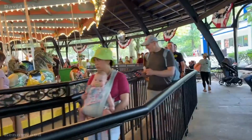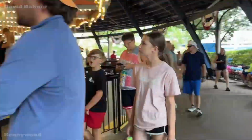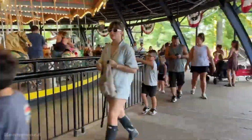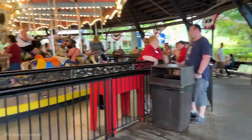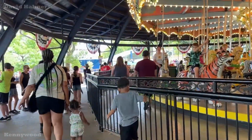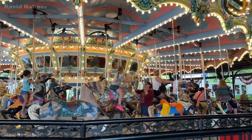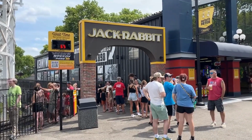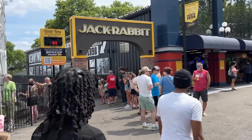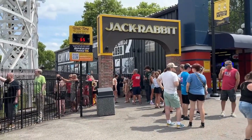This may be the longest line I have ever seen for the merry-go-round. Right where I started, the end of the line encircles the entire merry-go-round. At the moment, Jackrabbit has more of a normal queue. The full queue is filled and spilling out a little bit into the midway. However, on an average day, this actually happens quite often as the queue line is not very big.